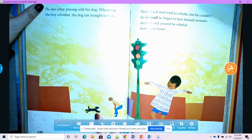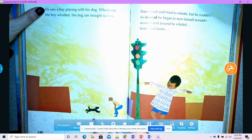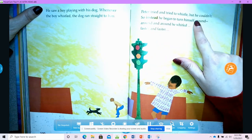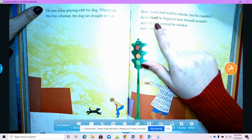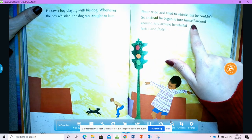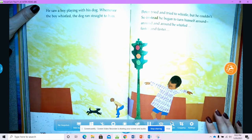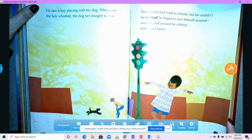He saw a boy playing with his dog. Whenever the boy whistled, the dog ran straight to him. Peter tried and tried to whistle, but he couldn't. So instead, he began to turn himself around, and around. He whirled faster and faster.